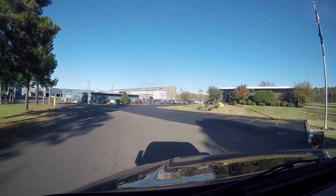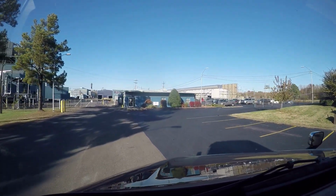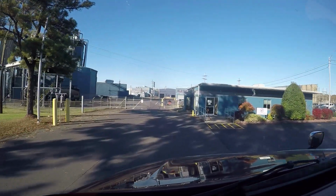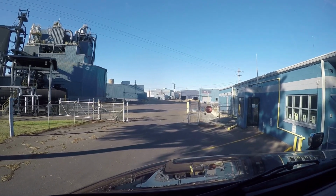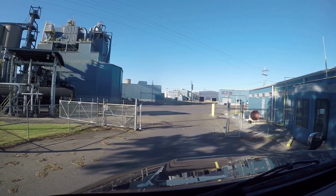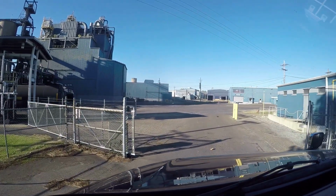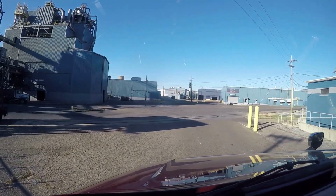All right, so what you do is just kind of pull up here to this little blue building, and you got to go inside there and check in. So I'll get back to you. All right, everybody, I've checked in. Basically, you got to sign a check-in sheet, and she opens the gate for you, and you drive on back. You give them your pickup number around back.